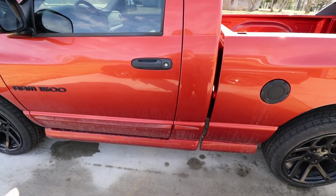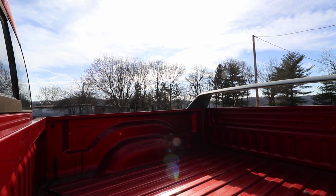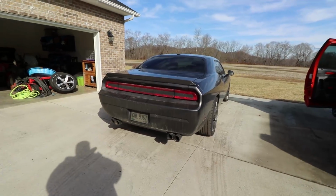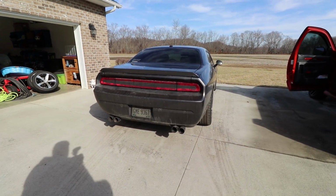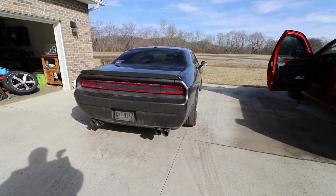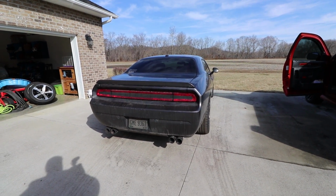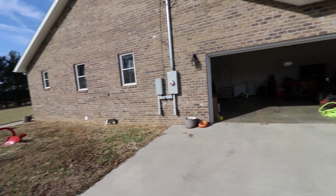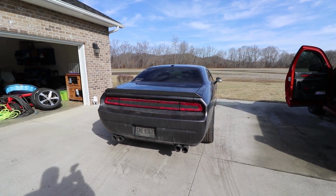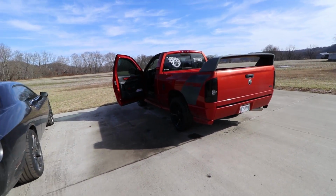I'll tell you the one thing this truck needs more than anything though is a louder exhaust. Like, listen to this. I don't know about you, but that's just pitiful. Like, listen to my car when I start it up. It is very dirty, by the way. It still has a bunch of road salt and grime and shit on it. So listen to my car. That cat just got scared AF. That versus that. Needs to be louder.